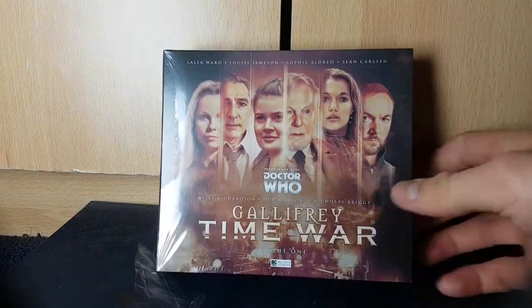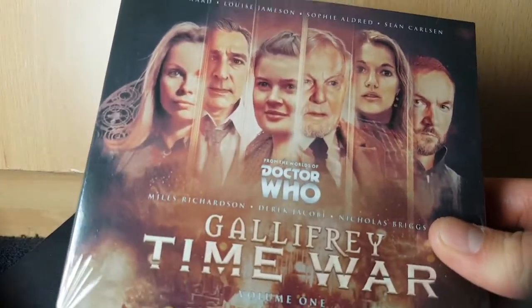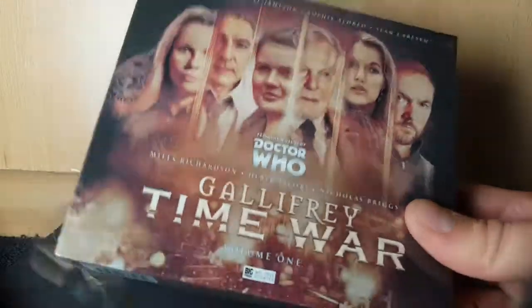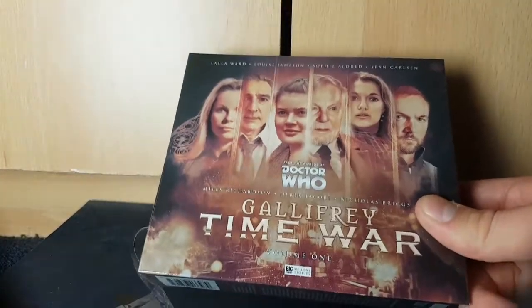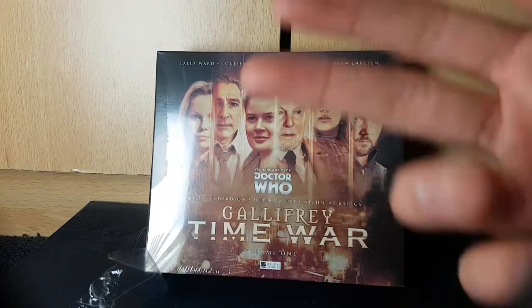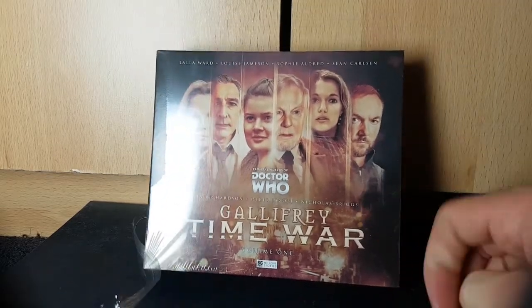The next item up is a rather new release, actually. It is Gallifrey Time War. The reason I got this, if it wasn't obvious enough, is that Derek Jacobi's Master is in here, as well as Ace, as well as Romana, as well as Leela. So the cast that are in here really are the thing that intrigued me, along with, I love the whole Time War thing going on in Big Finish, because Big Finish can really pull off the whole Time War vibe going on audio, so that's one of the reasons.